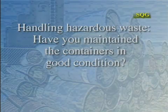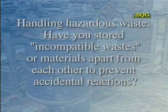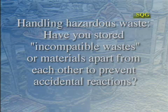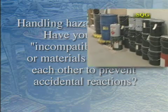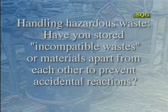You are responsible for ensuring your containers are not deteriorating. Knowing which chemicals are incompatible with each other and keeping them separated is crucial in preventing explosions or toxic reactions. The MSDS is a good source of information about reactivity.